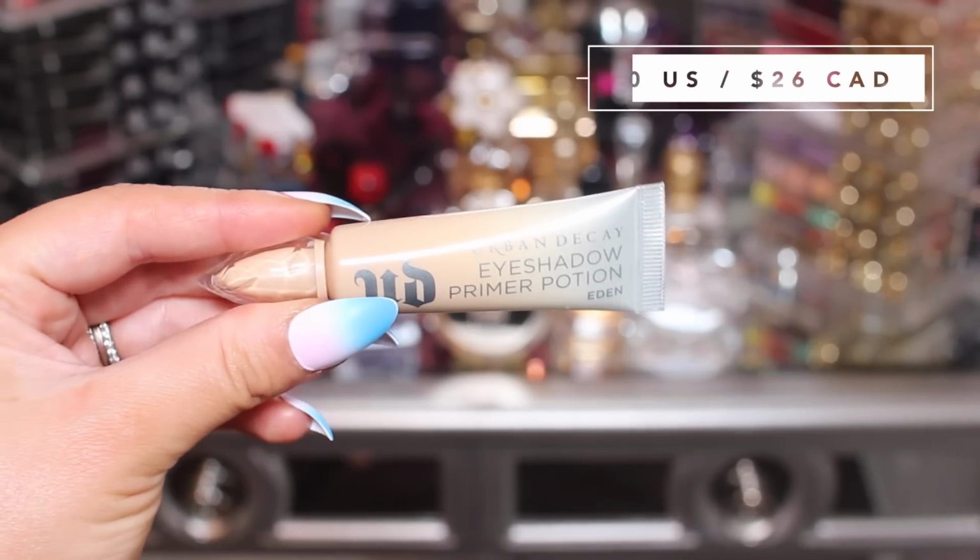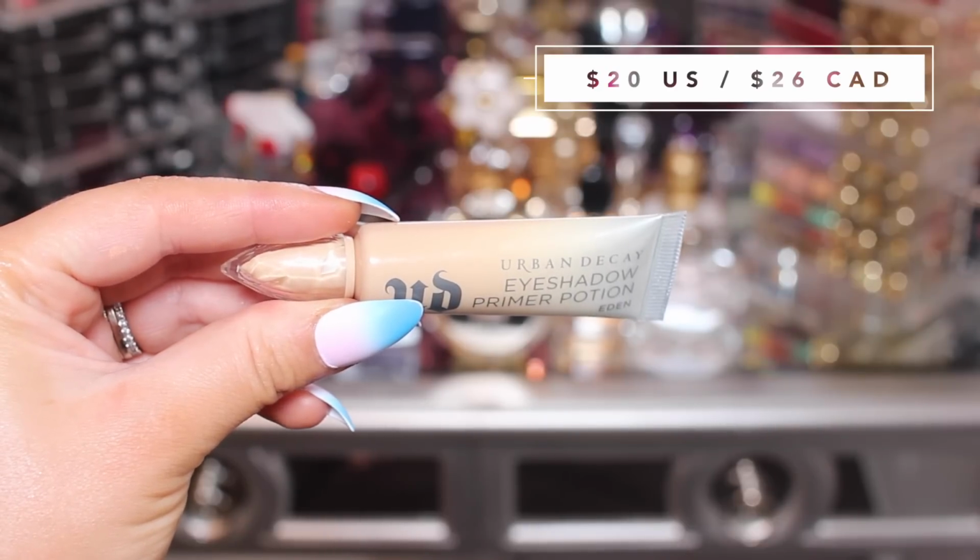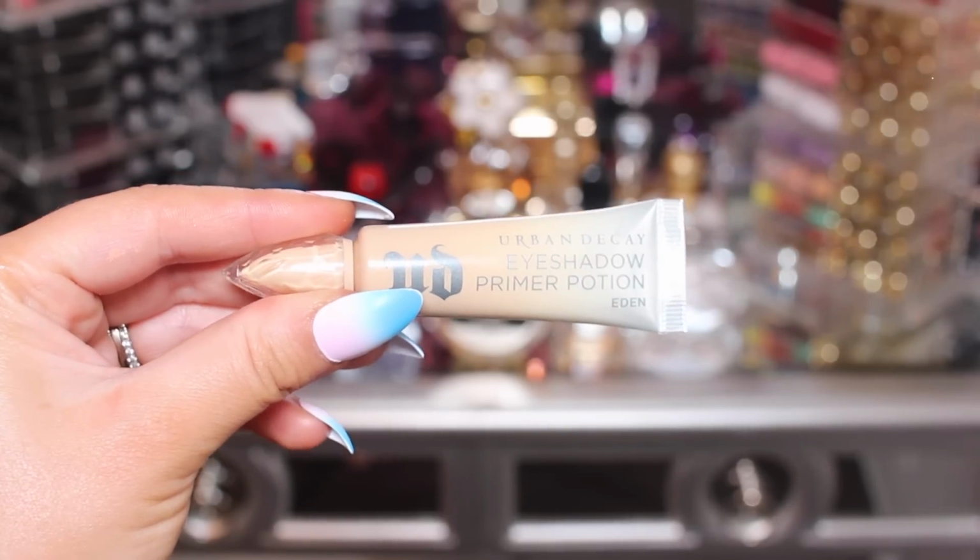Then I also picked up a new eyeshadow priming potion from Urban Decay. This isn't a new product, it's new to me. I was seeing a few people use the shade Eden, and some people use, I think it's Enigma, which is similar to MAC Painterly Paint Pot. Eden is similar to Soft Ochre, and I find with MAC Soft Ochre, it can look a little bit cakey on my eyelid if I'm using it.